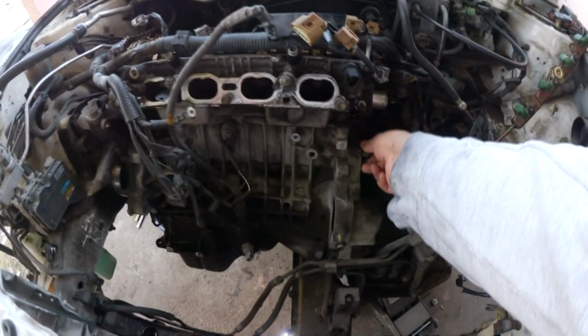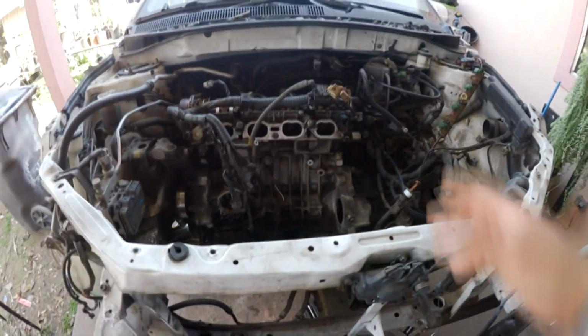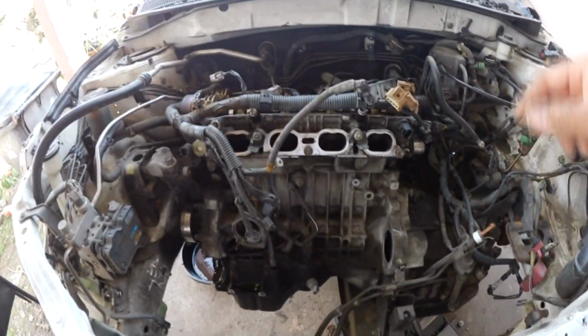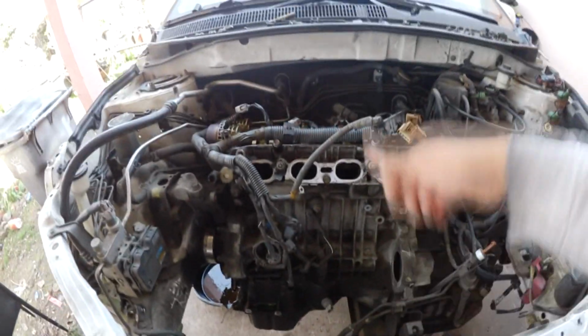I already got loose all the bolts that connect the engine to the transmission. I already got all those loose. It's just, as I said, getting the ones off the torque converter, and right here, and this should be able to come right out. See you guys in a bit.